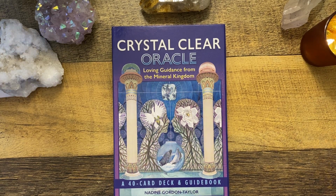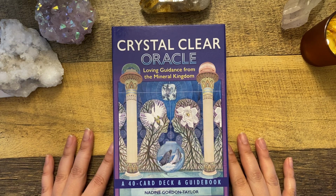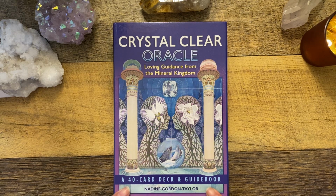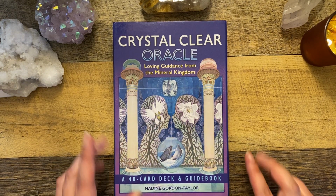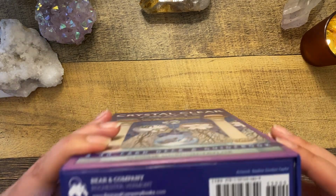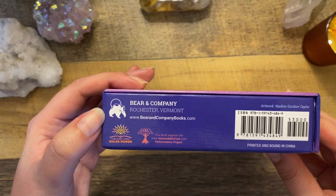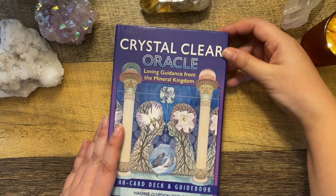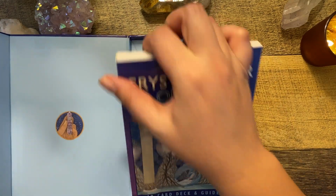Okay, so this is the Crystal Clear Oracle, Loving Guidance from the Mineral Kingdom. This is a 40-card deck and guidebook by Nadine Gordon Taylor, published by Bear & Company. This one was also sent to me for review. So let's take a look at this. I believe I did just open and shuffle this one. Or maybe I didn't even shuffle.